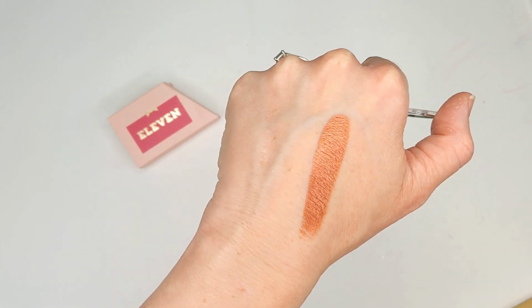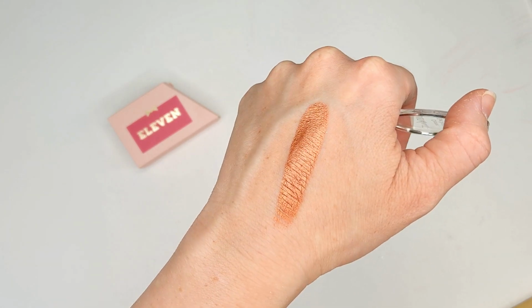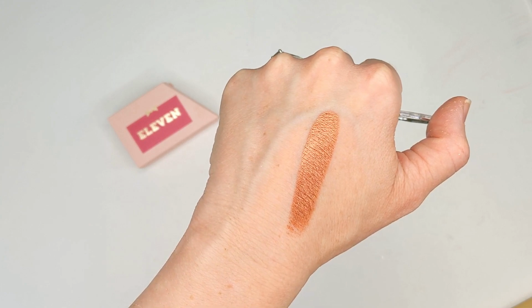Oh my gosh. Whoa, that went on like liquid metal. That is so beautiful. Oh my gosh. Now I want to try more colors of this because that is insane. How beautiful is that? And then last but not least, we have box number 12.